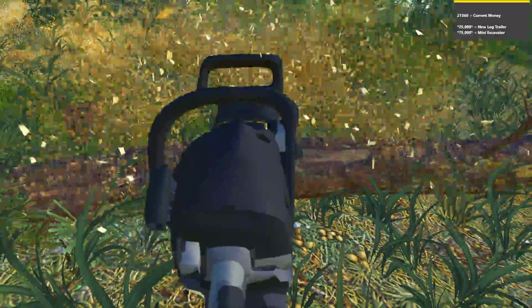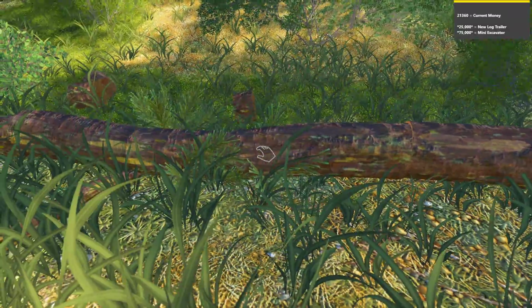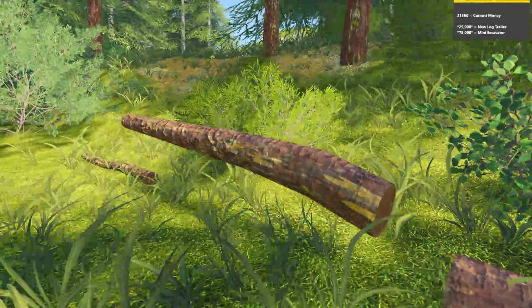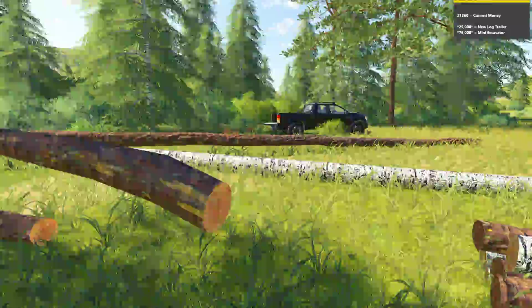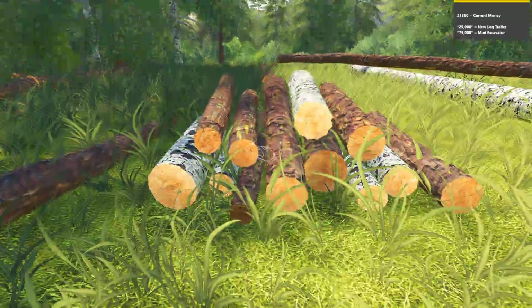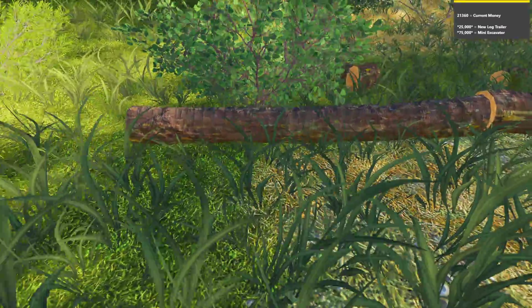Let's go here. Can I pick that up? Oh, it's too heavy. Oh, actually, these might all be a little too heavy because the logs are much heavier now. I forgot about that. Can I even pick these up anymore? Oh, yeah. I think we did these already, didn't we? Yeah, I'm sure we did.